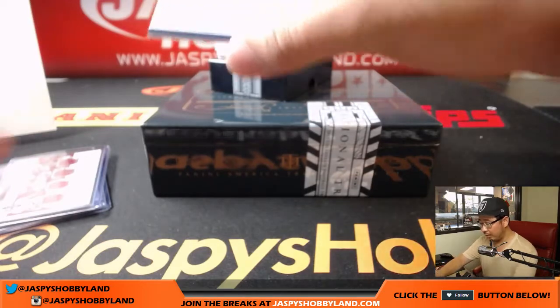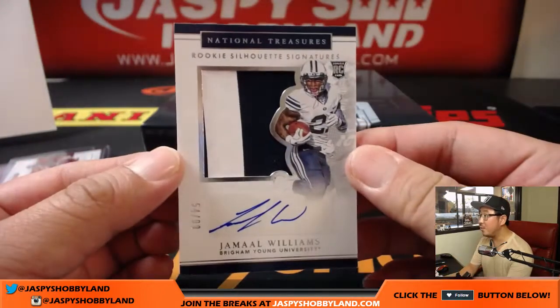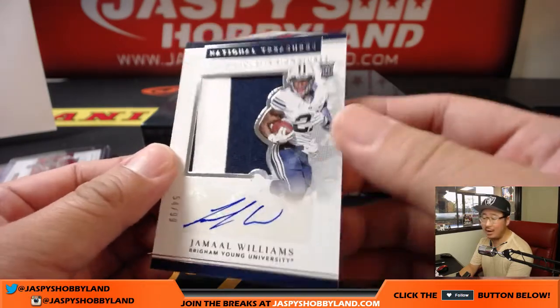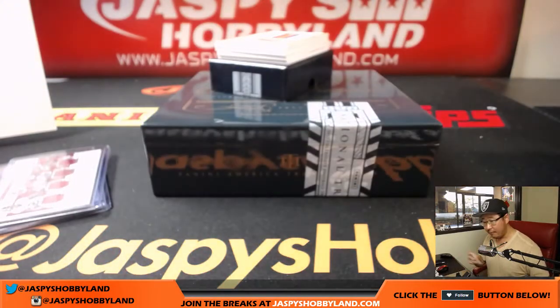We got a quad relic. See, no randomizers either. Quad relic, 6 out of 99. 6 out of 99, that goes to Greg with that quad relic. We've got Jamal Williams from BYU, 54 out of 99, two-color patch and autograph. For Scott Cooper with the number 4.